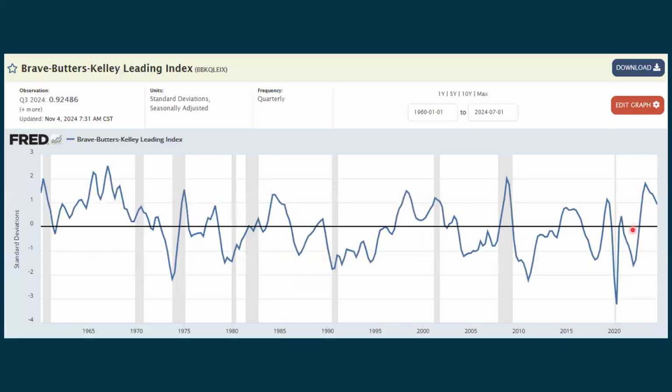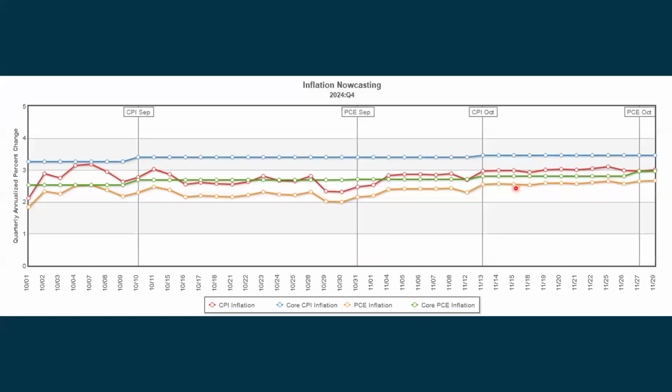And the Brave Butters, this is another quarterly measure, but it's updated periodically here. This has been coming down. When it's going up, that's when we're more concerned about a recession actually happening. As far as inflation, we did get the core PCE that came out this past week on Wednesday. So there's a little bit of an adjustment here, but it seems to be coming in line with expectations.